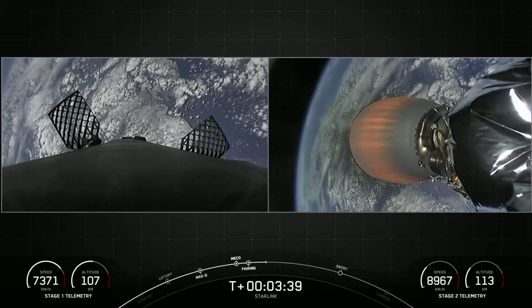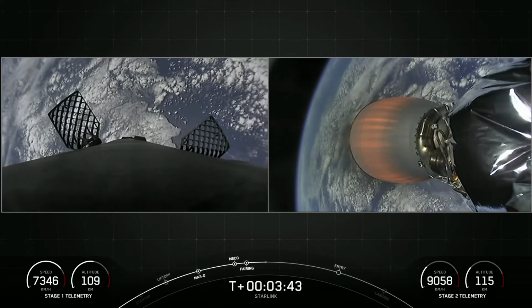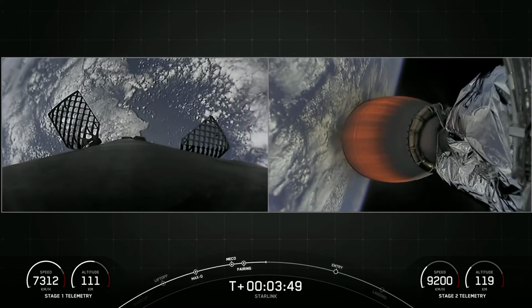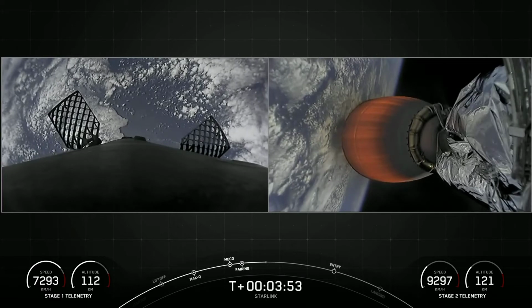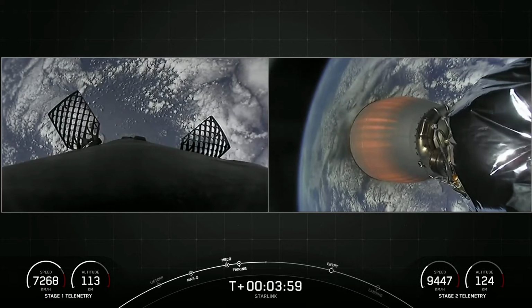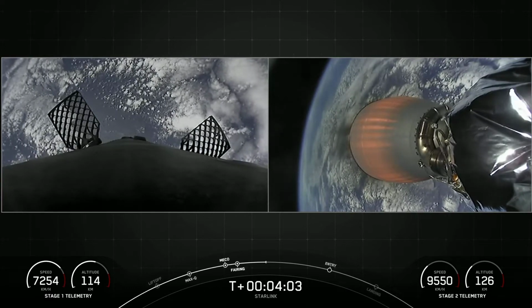The second burn is the landing burn, and that's where we ignite 1 engine, just the center engine, that will bring the vehicle speed down rapidly in order to land on our drone ship. That drone ship is about the size of a football field. Everything continues to look nominal off the Bermuda signal for both first and second stage.